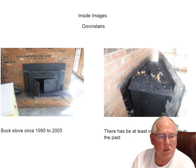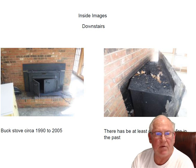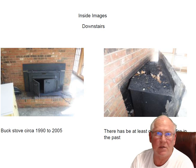This is an old Buck stove. Buck stove started in about 1978, 79. Those were what we would characterize as a two-chamber stove. They used to have a boot in them to keep it from smoking up the house, etc. I won't bore you with all the details. This is called a slammer. It just slides in, slides out. Would not meet any of today's codes.